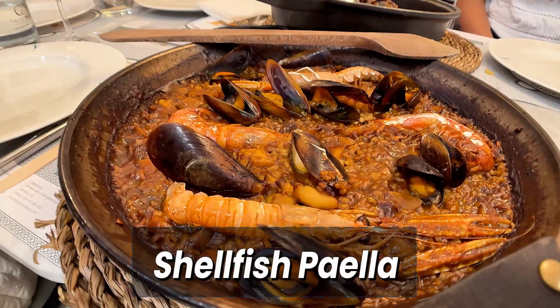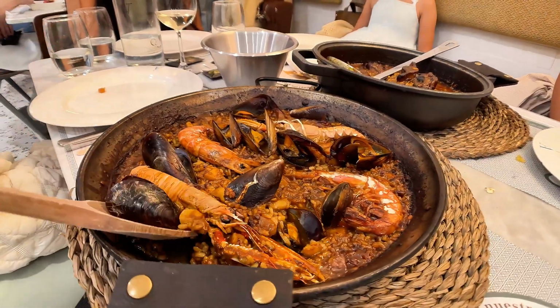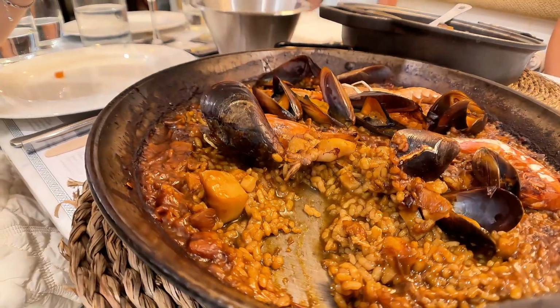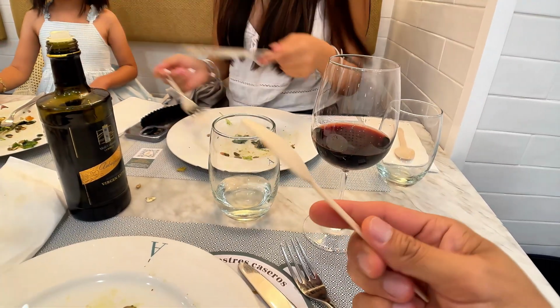All right, so they just brought us our main course. We ordered a shellfish paella for 2 and a bulltail, not oxtail, bulltail stew in a red wine. And it looks very extravagant, so we're gonna actually dig into the paella first. And so the paella comes with a bunch of giant shrimps with the shells on, mussels, a little bit of crab legs, and obviously that sauce, squid as well. If you wonder what the wooden spoon is for, it's for your paella dish.